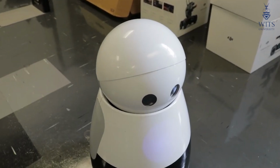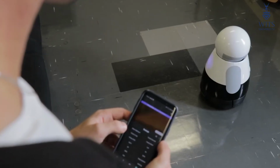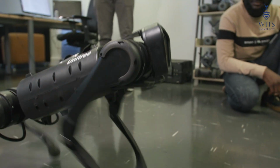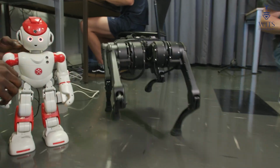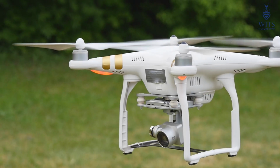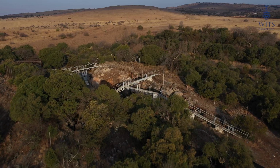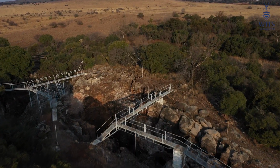Once you've got these navigation components, you then might have to coordinate between different robots. So it might be the case that you need a legged robot to explore one area and a wheeled robot to explore another area, or perhaps the wheeled robot can't get a good view of the scene that it's trying to film, and you need a drone to fly over with a torch attached to it to light up the area. So we look at questions of how these different robots can communicate to better navigate and map the space.